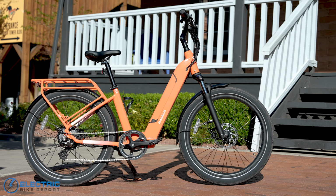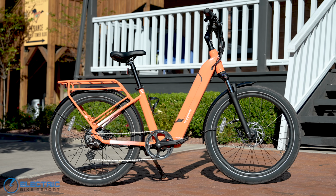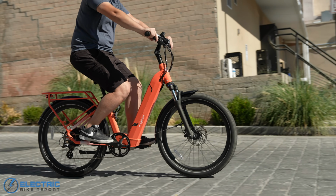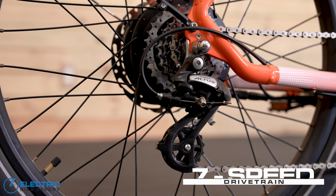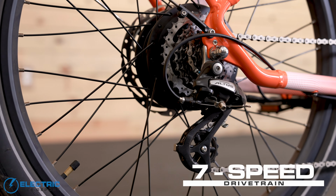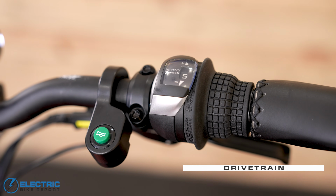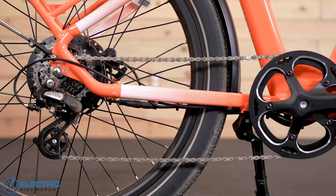The frame itself is another really nice highlight though. With the step-through design and a standover height of 16 inches, it's really easy to get on or off the bike without having to swing a leg over the saddle. There's a super easy to use 7-speed Shimano drivetrain on the bike as well that's controlled by a Revo Shift twist shifter on the right handlebar. We always have good experiences with that system.